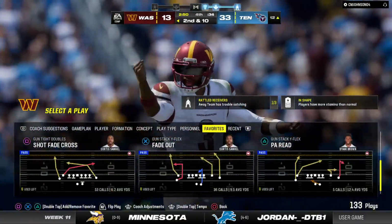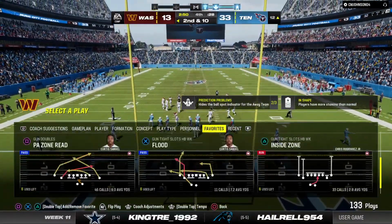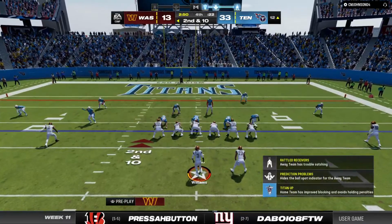But now a throw on 1st down there, but it's incomplete. This has obviously been a bad loss, but one of the few things they can still do is try and throw the ball all the way to the end zone and get some points on the board so they're not shut out over the final 2 quarters of this game.